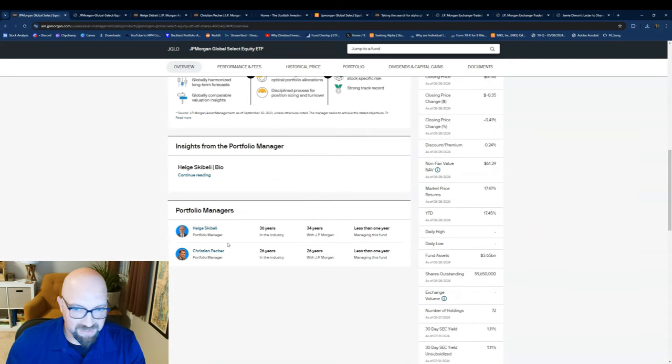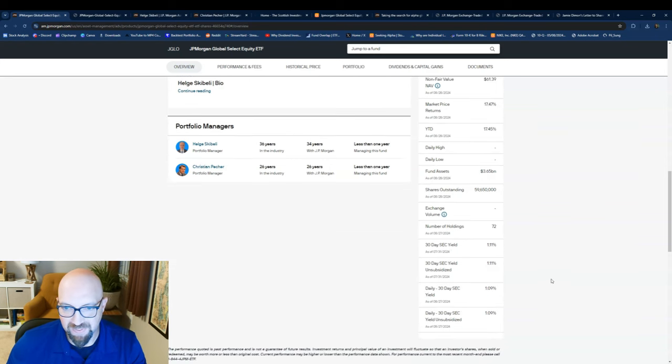So here are the two guys. You can see they both have decades of experience. These are long-tenured guys with JPMorgan. If I looked at their history, they are both more internationally focused managers. They ran funds in Europe, not the US, before they came to this. And I'll show you, it's interesting what happened. They actually brought this organization on to run this fund.